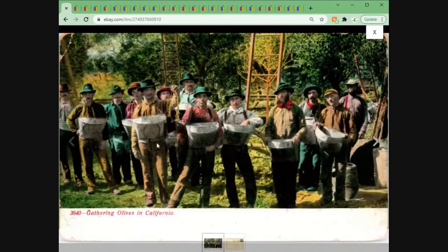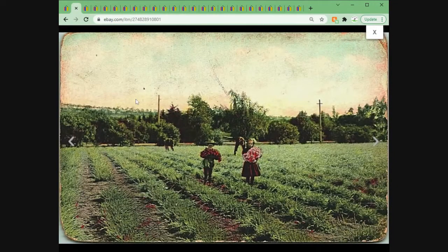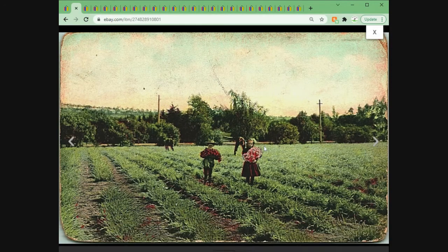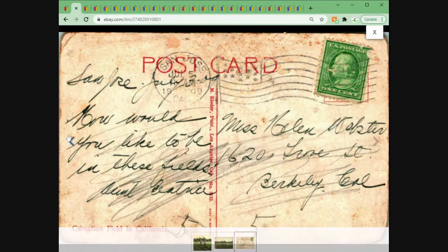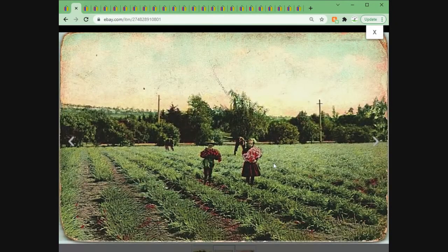Very cool. We've got these 2 children out in a field, completely feral, no parents whatsoever, anywhere to be seen. Who is letting these children just run free in a big field of flowers? It was a different time. How would you like to be in these fields, Aunt Beatrice? Yeah, Carnation Field. Look at that.